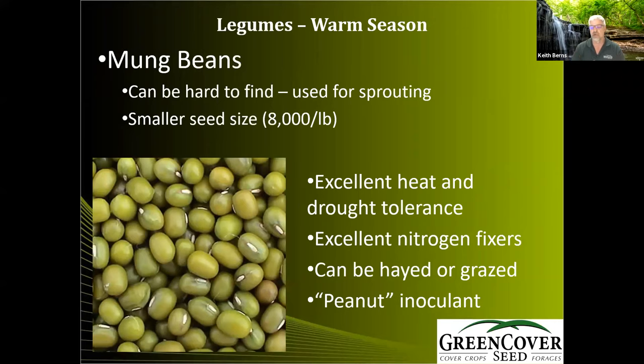They have been bred more for the human consumption market. If you've ever eaten bean sprouts on a salad bar, you've eaten mung beans because most all bean sprouts on a salad bar are coming from mung beans. And so they're smaller seed size. They're about 8,000 seeds per pound. A lot of your cowpeas are going to be around 5,000 seeds per pound. They're going to be a little shorter season.